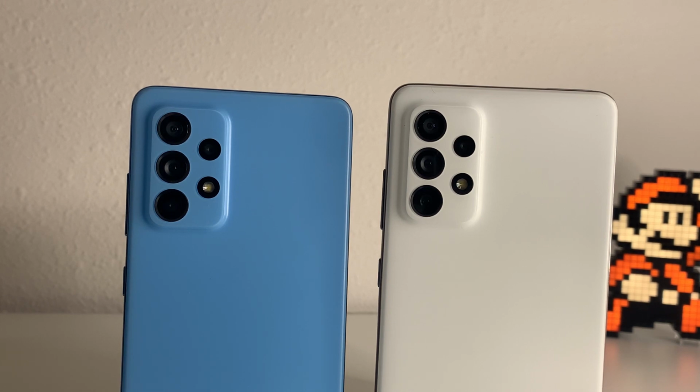Now as far as the fourth cameras go, we're going to have a 5 megapixel depth information camera on the Galaxy A52, and for the A72 we're going to have a 5 megapixel macro.